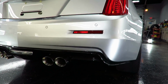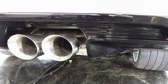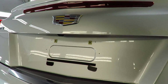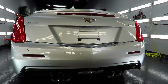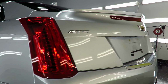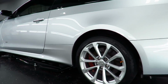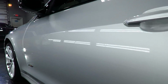And I also think silver looks pretty good on this car. In general, I'm not really a big fan of silver, but it definitely fits certain models pretty well, and I think this car is one of those. Anyway, the car looks really shiny. It's completely protected now. It's a good looking car. The owner should be able to enjoy this for quite some time to come.